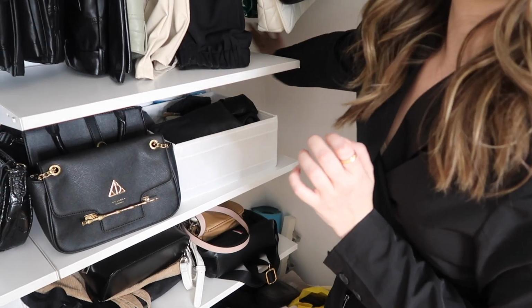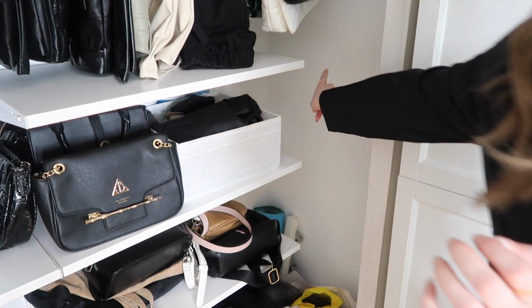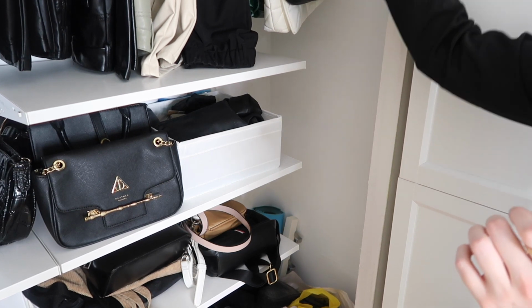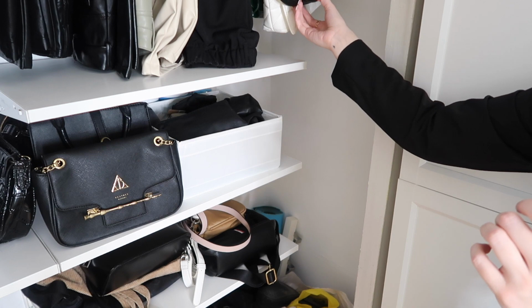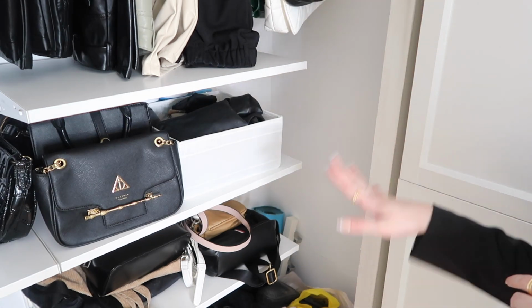What I was thinking in regards to the purses, since we're talking about purses, I do have some space, this much space inside the closet over here. So I was thinking of hanging a bunch of hooks on the wall, starting from all the way on top to the bottom, to hang all these purses. This is not cutting it for me. This is making me anxious.